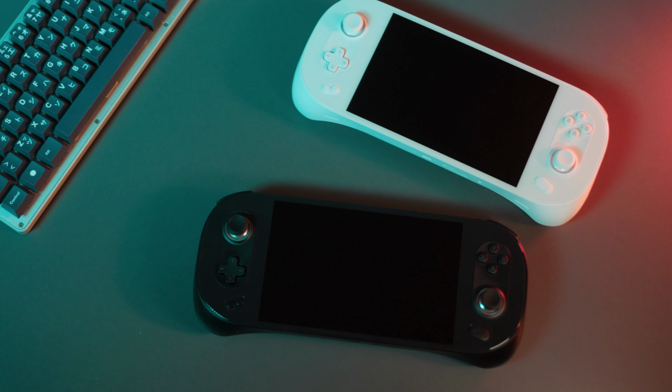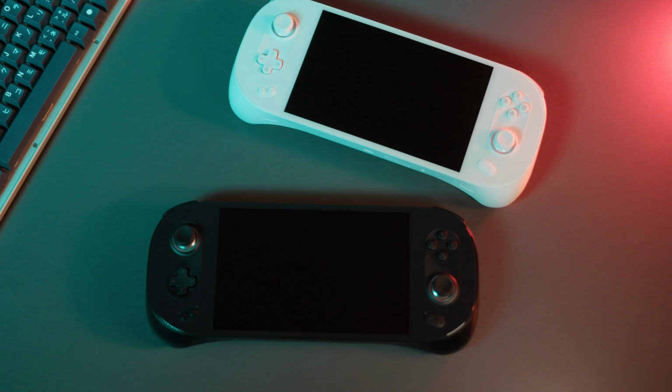The AYANEO 2S is AYANEO's latest flagship handheld and the successor to 2022's AYANEO. Yes, 2022, because one issue of AYANEO is that they release a lot of handhelds, though that's for another video. If you just look at it from the outside, you will have a hard time seeing any differences. It is the same overall design, except that this one is obviously black and there are only some small tweaks here and there. For example, the left and right triggers are changed and now feel much better. But this lack of changes is not wholly a bad thing.